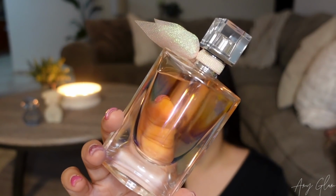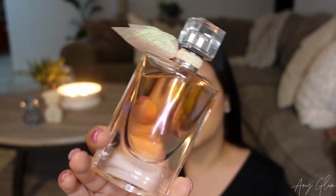But since you do get kind of a burst of the original La Vie Belle, it kind of saves it for me, because if it was only sweet, I probably wouldn't be able to do it. But it just turns into this beautiful coconut and orange blossom type of scent on my skin, and it is definitely going to be one of my favorites this summer. I have this one on my tray because I want to start wearing it way more. This is such a beautiful fragrance and such a beautiful bottle as well.